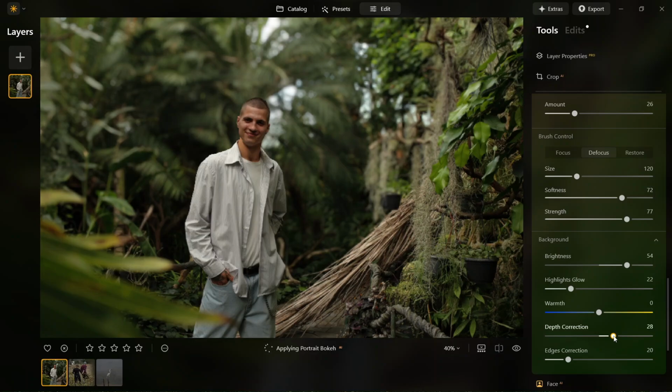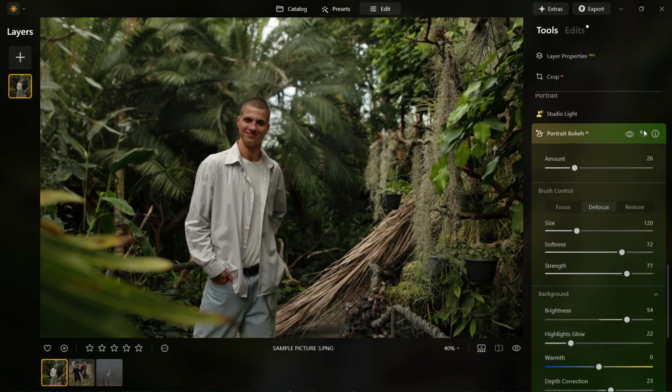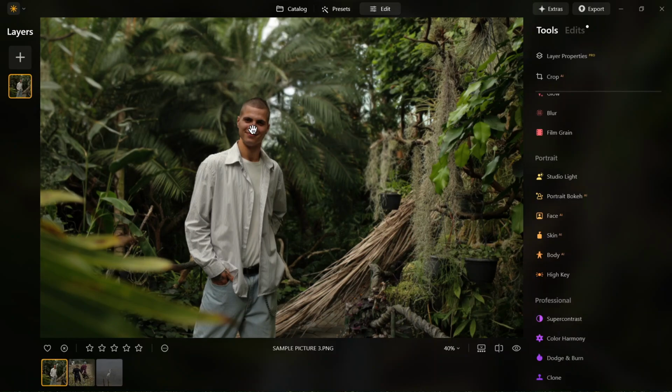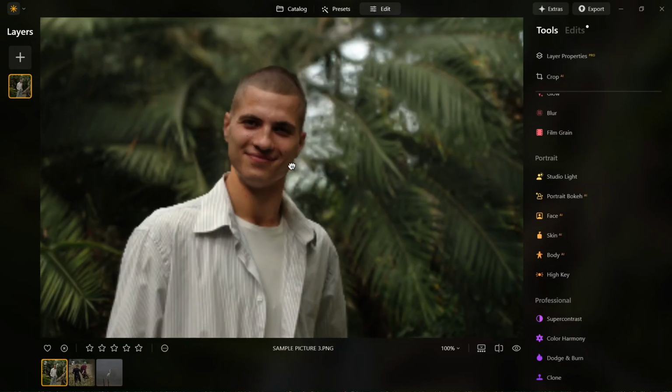Many photographers are finding they can achieve studio-quality separation effects with smartphone photos or images taken using kit lenses. This feature alone demonstrates how Luminar Neo democratizes advanced photography techniques, letting your creativity, not your gear budget, determine your image quality.